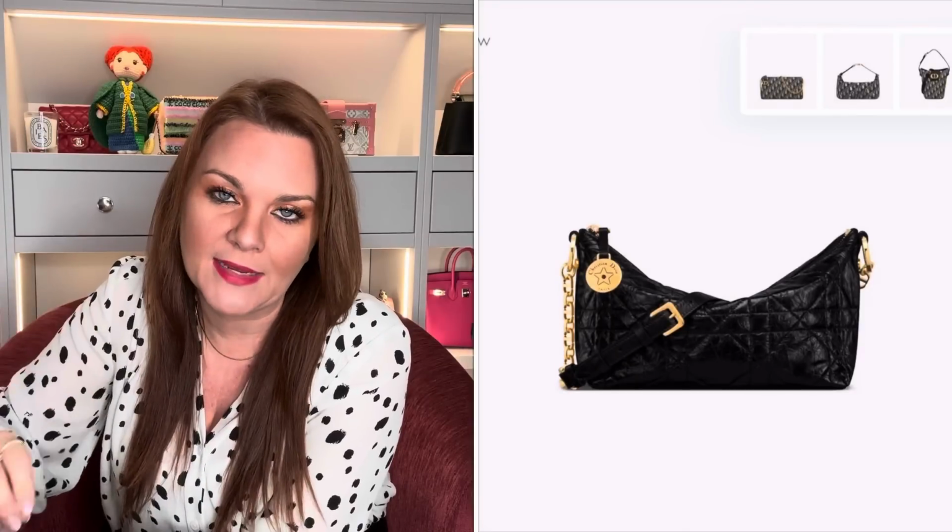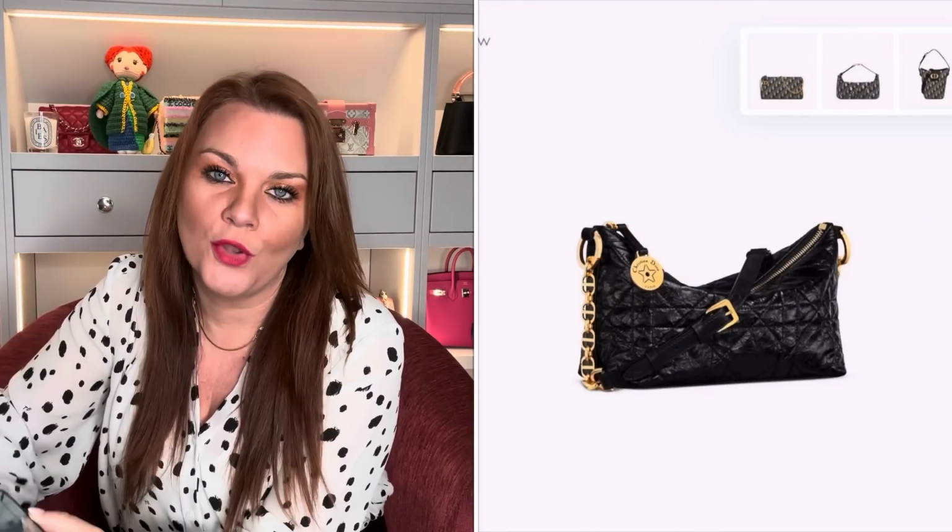Number 2 is sticking with the Dior Star Hobo bag, and I actually think this bag is quite cool looking, I do quite like it, but you can also get it in a leather version, and if you want to get the leather version of this bag, it will cost you £2,100.